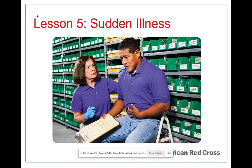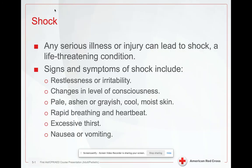And then next week, once we get done with this material over some basic first aid, that will be our final test. So we'll go ahead and get started today. Some of the material we have reviewed before, so we'll just briefly cover it.